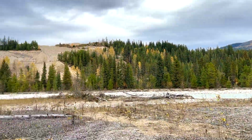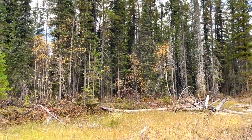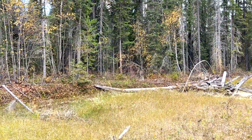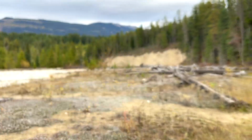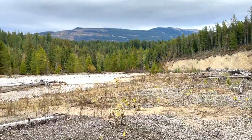I'm going to pop over and give you a little bit closer look here. So you can just see one that there's a ribbon hanging over it there. That's the property corner, the right pin there. And then the other one I'll point out, it's up on top of that ridge there. And we'll see if we can get close and see where the ribbons are here on the edge of there.